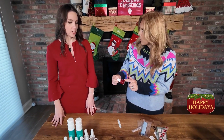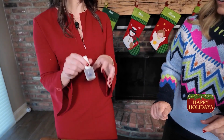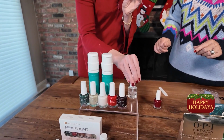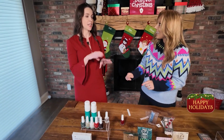So do I need a base coat with this? This has a base coat, so you'll see it's cloudy. You actually put this in warm water. There's instructions. It clears up. You start with the nail prep, base coat, color, top coat. Dries in 5 minutes. You can stick your fingers in your bag and it won't get dented.